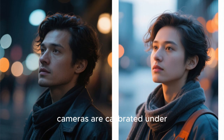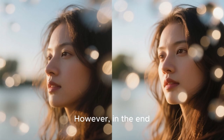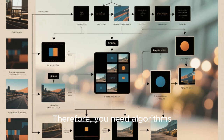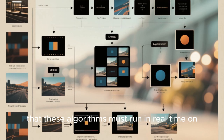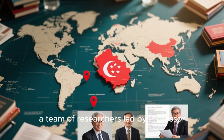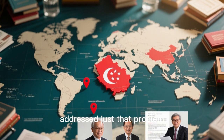Since these conventional cameras are calibrated under different conditions, they return images that need to be corrected for the changing illumination. However, in the end, the resulting image may still look distorted, and this distortion depends strongly on the scene itself. Therefore, you need algorithms that can deal with these variations, especially considering that these algorithms must run in real time on resource-constrained devices. In a recent publication, a team of researchers led by Professor Peter Hai and Dr. Shervin Minaj from Nanyang Technological University, Singapore, addressed just that problem.